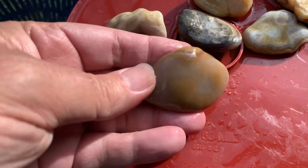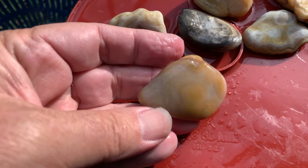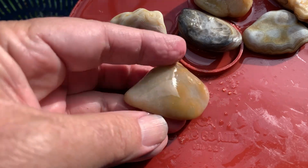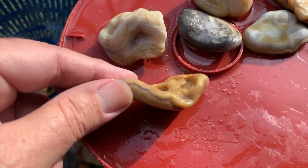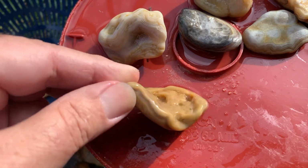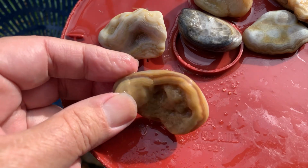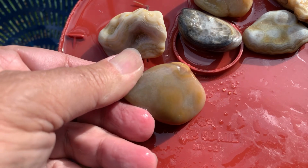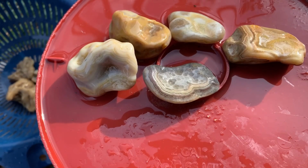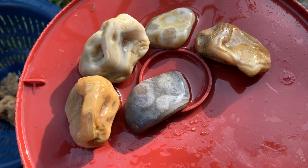Number 6, this is the turtleback one, definitely. But it's got pattern. It's got good pattern. You just can't see it from the top. It's all on the back side. Not bad, though. All right, is your favorite still alive? All right, y'all still rocking? Is y'all's rock still in the picture? If not, y'all got to pick another one.